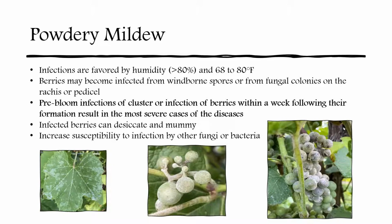Pre-bloom infections of clusters or infection of berries within a week of their formation actually can result in the most severe cases. And I think this is what we're seeing, especially with those kind of quicker times this year, potentially missing some spray windows for control of powdery mildew. Long-term, infected berries can desiccate into mummies, so this might be the time of the year potentially seeing that on some varieties. And this can increase susceptibility to infection by other fungi or bacteria later during the season.